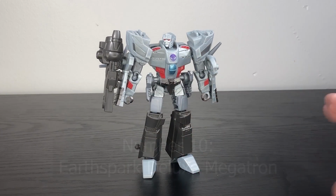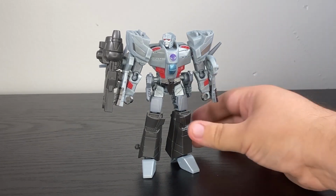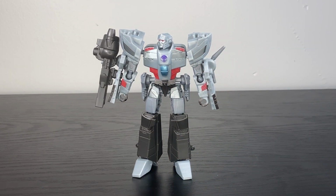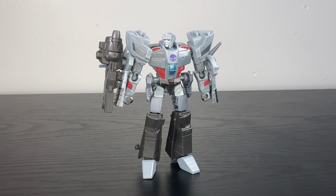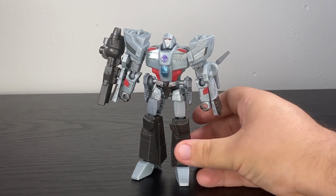I absolutely adore all the designs to come out of Earthspark, even if a couple of them are a touch wonky for my taste, and Megatron is no exception. He has one of the best deluxes from the line. Even though I'm not big on the panels on his forearms, the overall look of the figure is just undeniably solid, and it's basically as close to Autobot Megatron from IDW as we're ever going to get in animation, probably. I especially love just how different his head design is compared to most Megatrons.